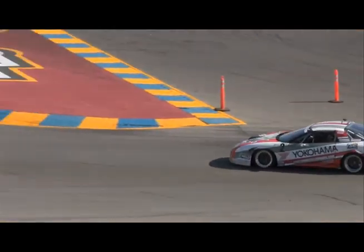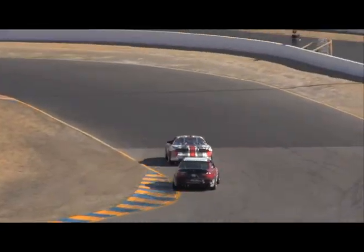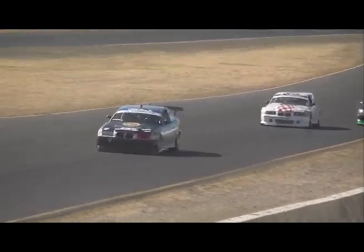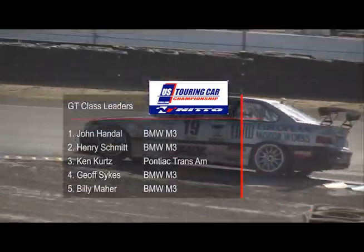Still trying to hang on the coattails of Ken Kurtz, but starting to fall back a little bit as they get through the S's and on the back straights, where that Pontiac can really open up the wings on that car. Yeah, this is not a great track for the Pontiac because this was more about horsepower, but here's our recap of our GT class leaders.